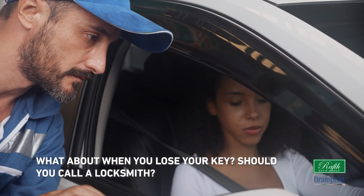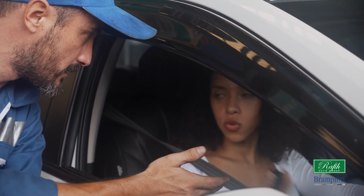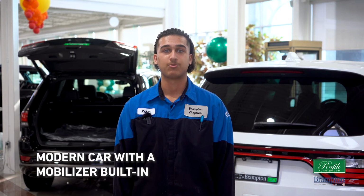Now, what about when you lose your key? Should you call a locksmith? Often they can come to make another key for you to start the car. That can be a good idea for old model cars without immobilizer chips in them. If you have a more modern car with an immobilizer built in, that's going to be a different story.